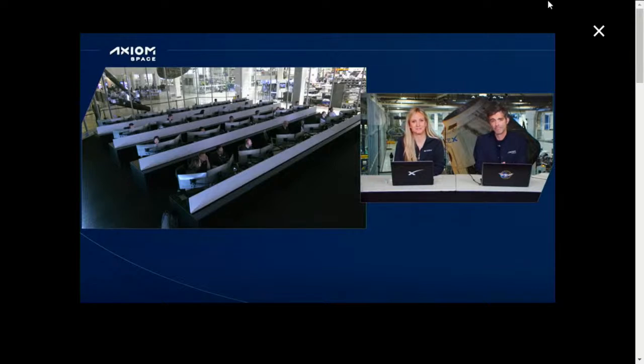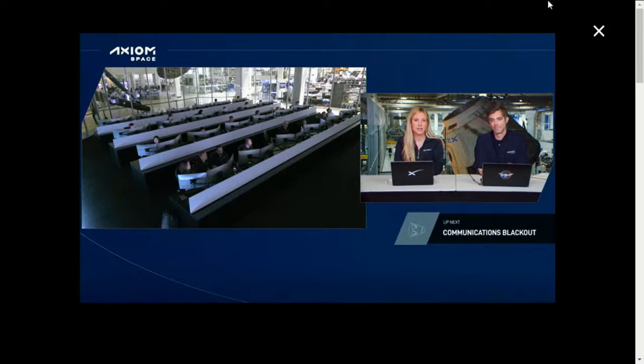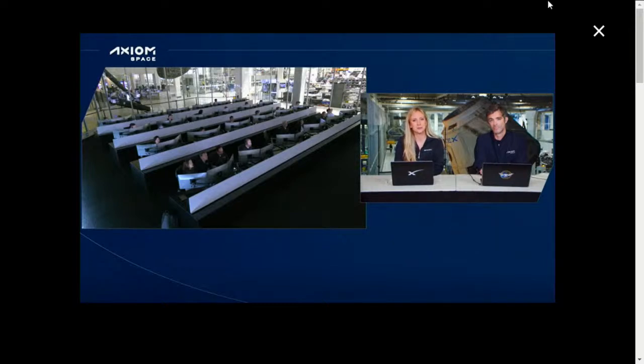Yeah, absolutely. Now, as we begin the second half of entry, Dragon is beginning to flush nitrox into the cabin and continuing to top off the Axiom 1 crew's suits with cool air. This is what will allow the crew to keep the cabin temperature comfortable while the external temperatures reach 3,500 degrees Fahrenheit. So it gets pretty warm on the outside. Yeah, a little bit. The heat shield is pointing forward, leading the capsule to the landing site.